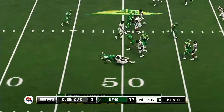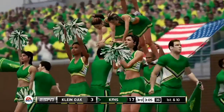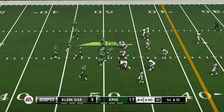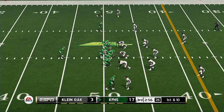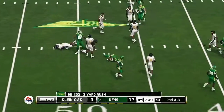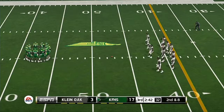Looking for the corner. They should continue to run the ball. If they keep this up, the defense will wear down very quickly. From the 49-yard line, first down. Here's the give. Tackle made at the 47. Gain of two on the play. That makes it second and eight.